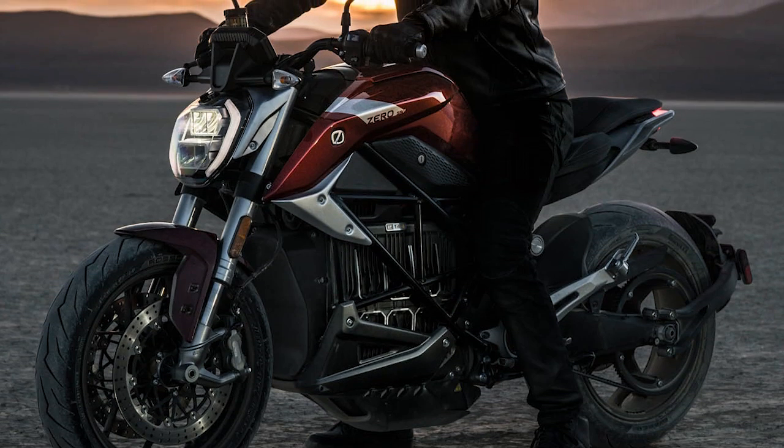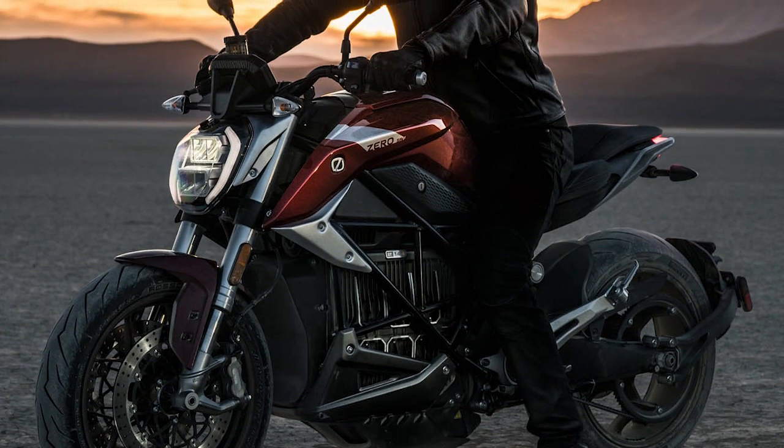So when Zero announced their new bike, the SRF, all of us were hoping they'd take this opportunity to make it capable of using those stations and capable of charging in half an hour. But they didn't, and it makes me sad. So let's look at a few potential reasons why.